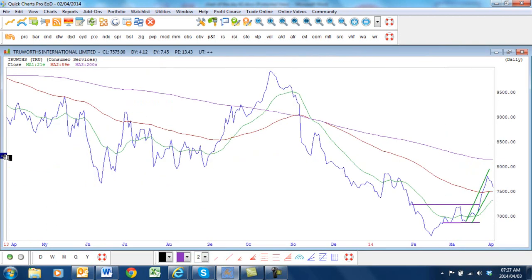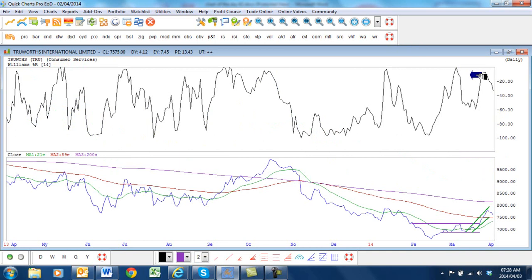Truworths did go up in the channel here. Currently here's a green line going upwards. Came down from this high, coming down 75. It's going to be a very crucial level to follow in the short term. If it breaks it, and it breaks this 89-day moving average, we could see a bit of downward cycling happening in the share. So looking at these indicators, they're coming off here.